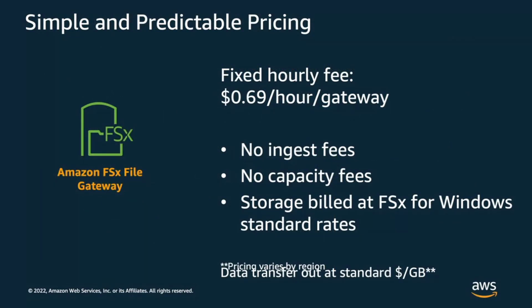Pricing for our FSx File Gateway is simple. It's a fixed hourly fee, 69 cents per hour per gateway. You're not paying any ingest fees as you're ingesting new data into AWS. There's no capacity fees from the gateway's perspective. The storage itself and the capacity and the throughput that you set on your FSx for Windows file server in the cloud, you do get billed for FSx for Windows at the standard rates. The pricing does vary by region, and the data transfer out, you would get charged as well. But the key with the gateway is that we're serving 80 to 90% of the data read requests. So you should be pulling out minimal amounts of data.